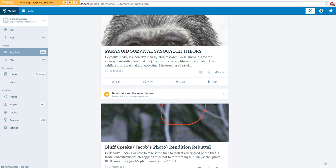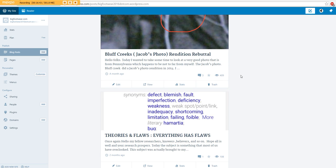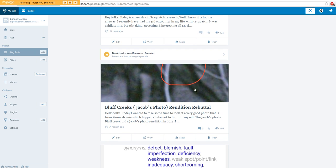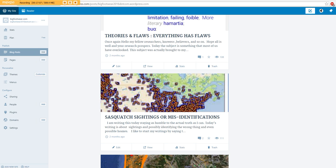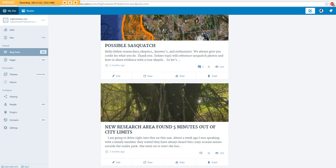So if you read that, what I've done here before was, back in the day, there was a Jacob's photo, if you're not familiar with it. That was partially it, where you could see what I believe is a Sasquatch walking. And people from Bluff Creek had done a rendition, and then we wanted to go ahead and give our opinion or a rebuttal to their statements. Our theories back then had some flaws, because everything has flaws, and you have to remember that. Then we go into some Sasquatch sightings or misidentifications. So we've written a fair amount of stuff.